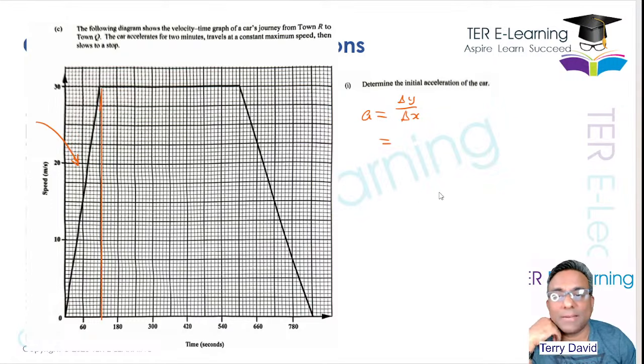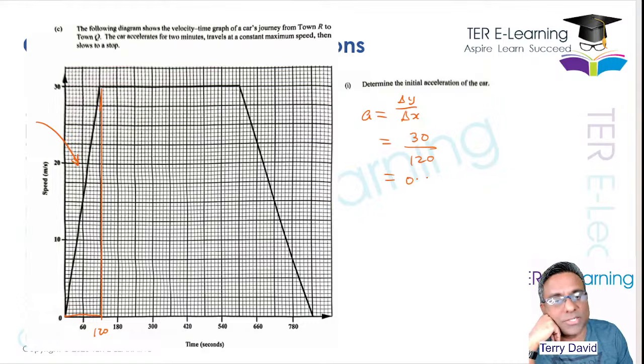Right, so that vertical height there is 30, right? That's 30 divided by the horizontal piece here. Now this is 60, that's 180, so therefore this here is 120. So you're dividing this by 120, right? So this is going to be 3 over 12, which is a quarter. So this is going to be 0.25 meters per second squared, right?